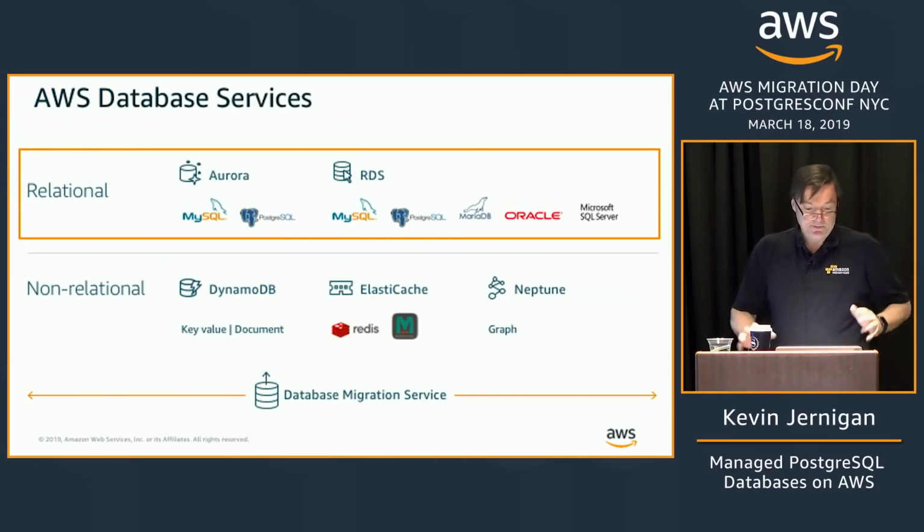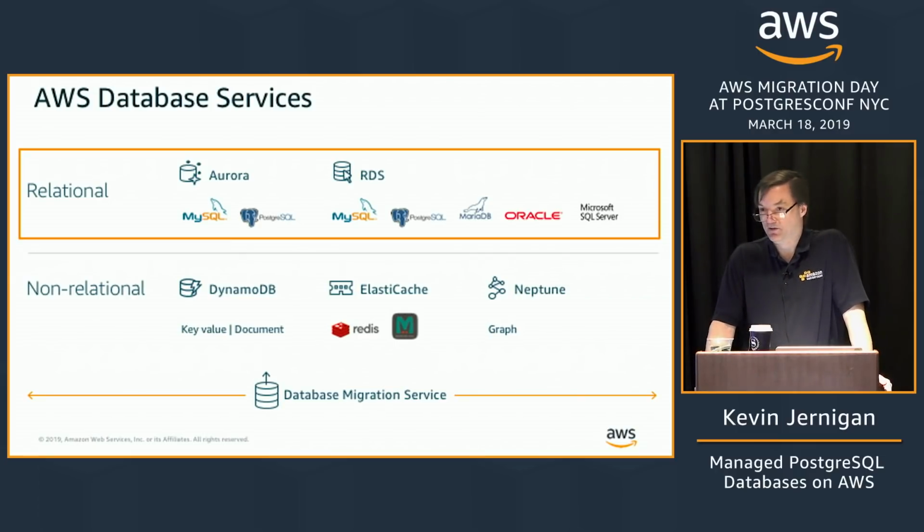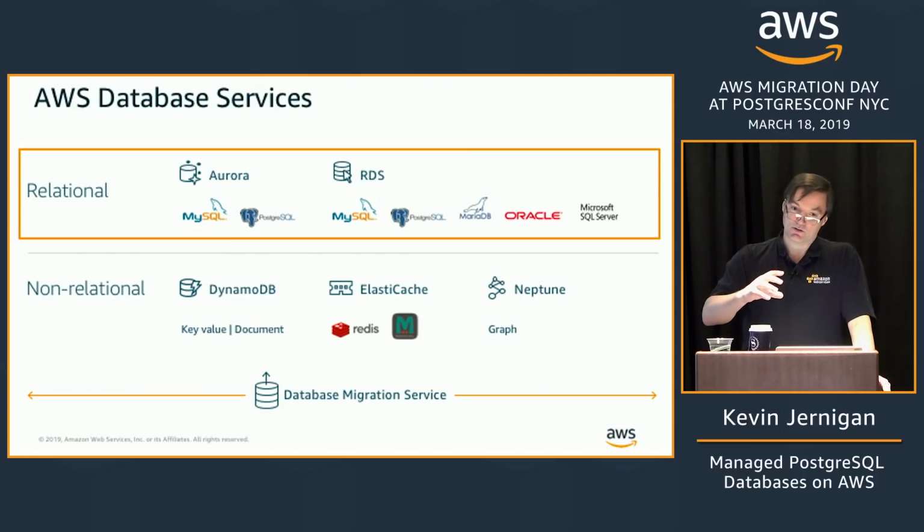And finally, taking a big step back, what's the bigger environment all this lives in? RDS is in the box up there where you can see the engines we support in RDS, but we support a lot of non-relational database services as well: Dynamo, Elasticache, Neptune, DocumentDB, a Mongo compatible service we launched recently. So there's a bunch of other database services we offer because lots of customers want to use the right tool for the right job. Sometimes they need to do graph processing, or they need to do caching with Redis or Memcached compliant. There are lots of different services we're making available just because customers keep asking us for these things.